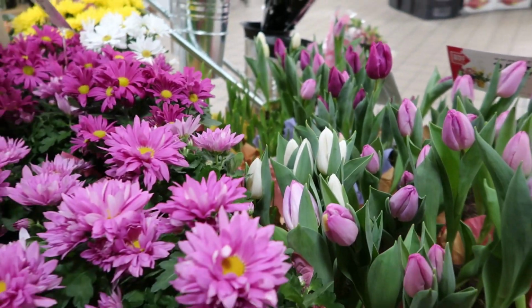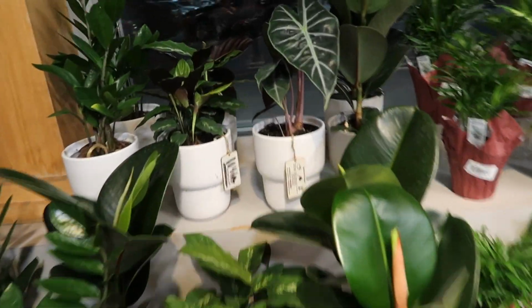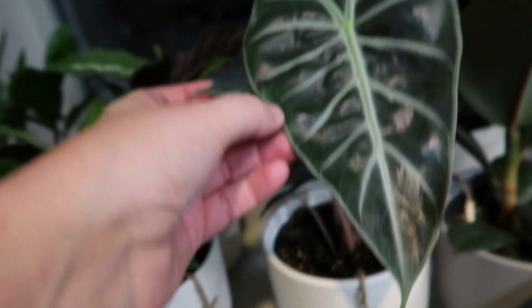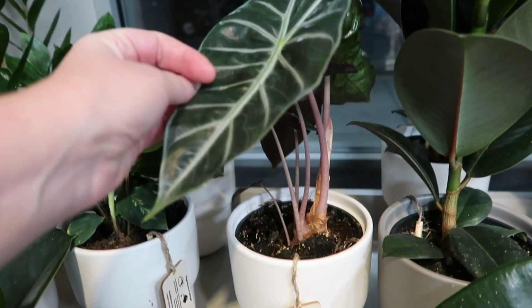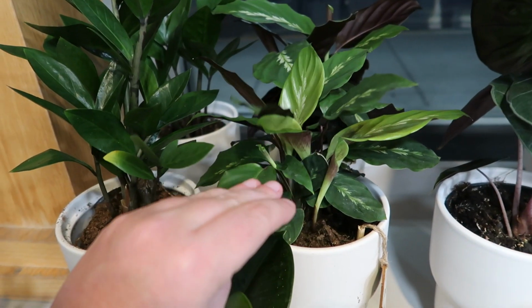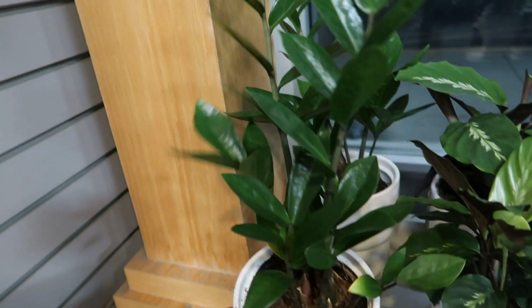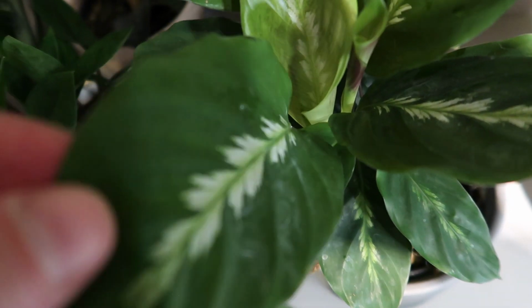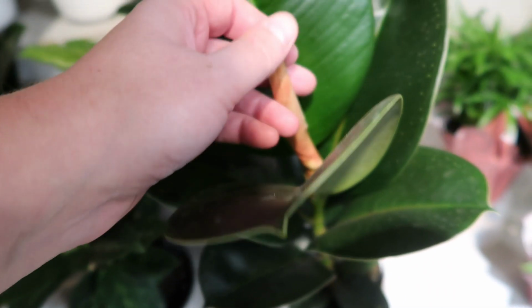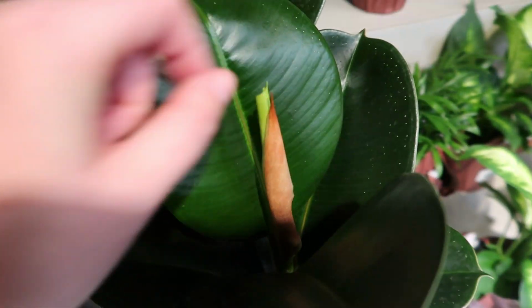Look, they even have their tulips out. And hyacinths. Oh my. Let's go back here because right here they have this brand called Wild Interiors. Look at this. Alocasia. I think this is what they call a pink dragon with a pink stem. This is some type of a Calathea, ZZ plant. It's a pretty little pattern on the Calathea there. Some ficus. That new leaf coming out.